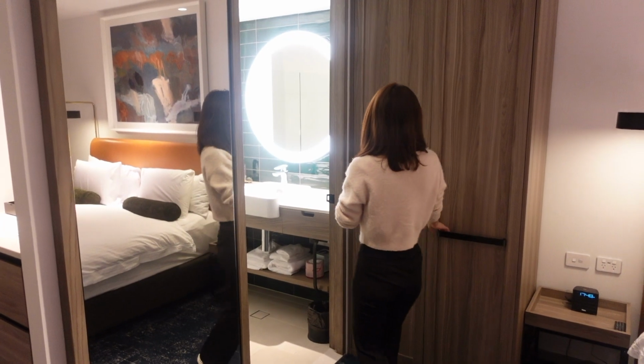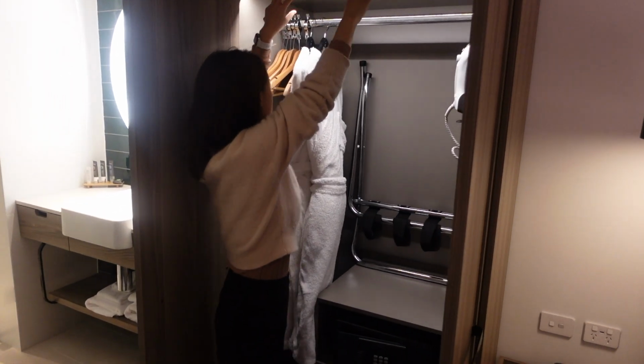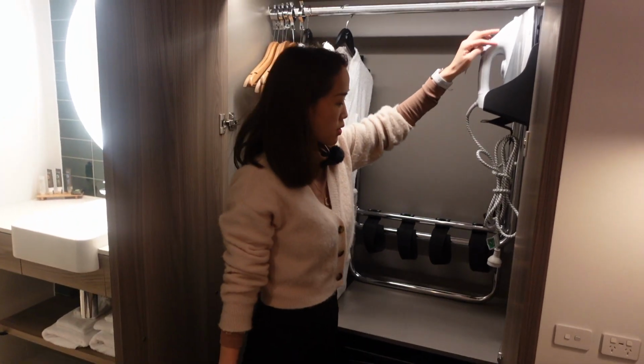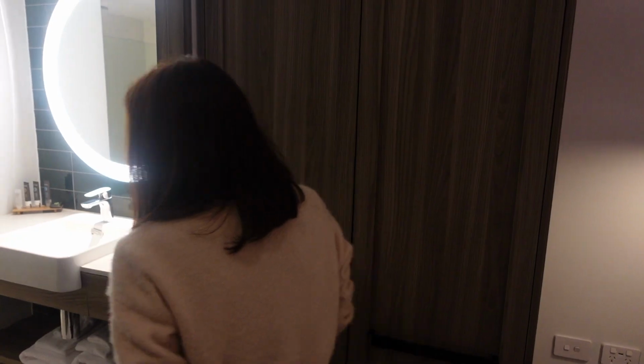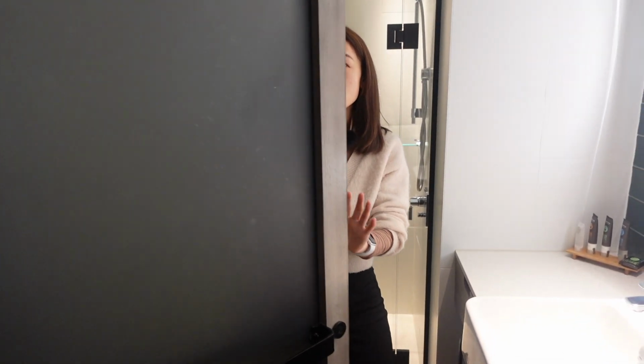On the left side, we got this full-length built-in mirror. We got this large wardrobe. In the wardrobe, there's an empty space for storage. Then 2 bathrobes, 1 iron board and 1 iron, a little seat, 2 pairs of slippers. The wardrobe is quite new. On the left side, we got this bathroom. I can close this door, then open this door. Just a little bit of privacy.